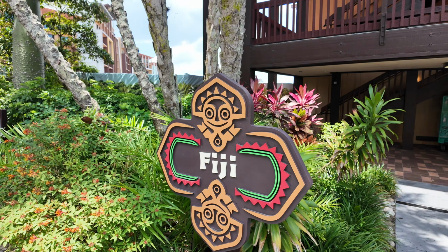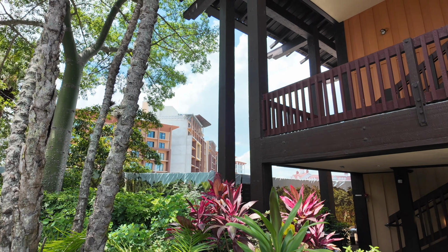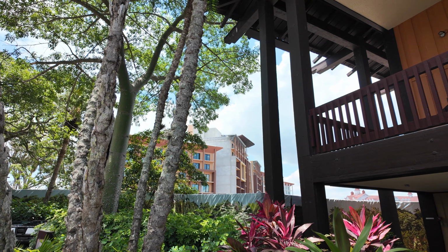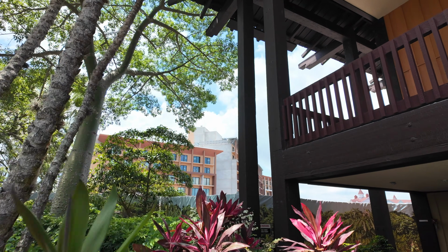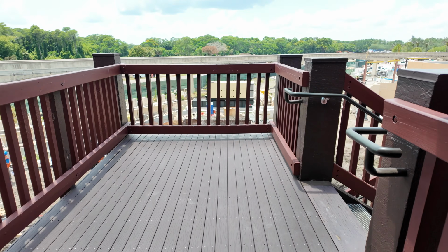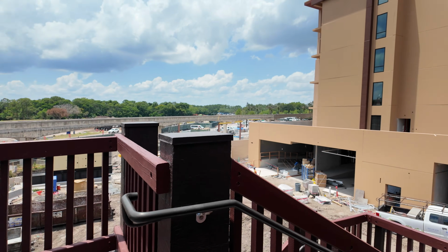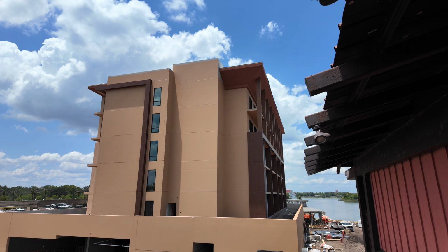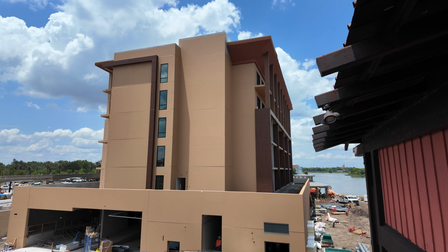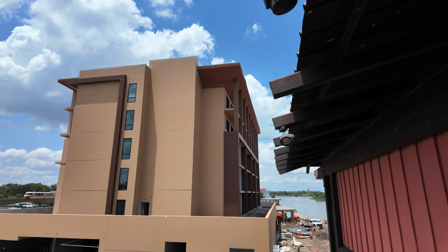So right by the Fiji rooms here, you can get a pretty good frontal view. I can hear them working on it now. There, it seems to be more color than I remember. It was all like cinder block before, and now I'm seeing some browns and some oranges. I popped up some stairs here to try to get a closer look, but I'm not seeing much. We're definitely close to the tower. This kind of right now just looks like a parking garage. I hope that they make it look a little bit cooler than what it looks like now.